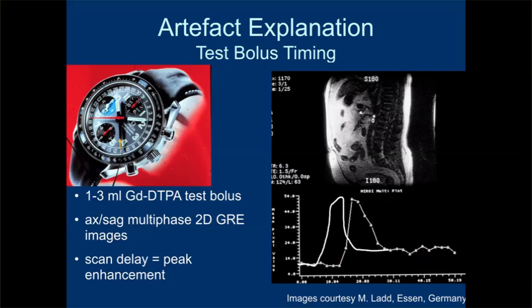What's the label on the x-axis there? Is that in seconds? X-axis, yeah, it is seconds.